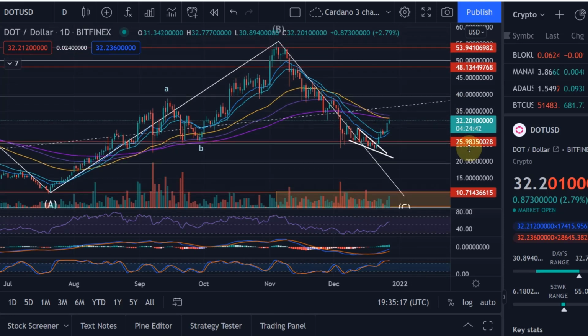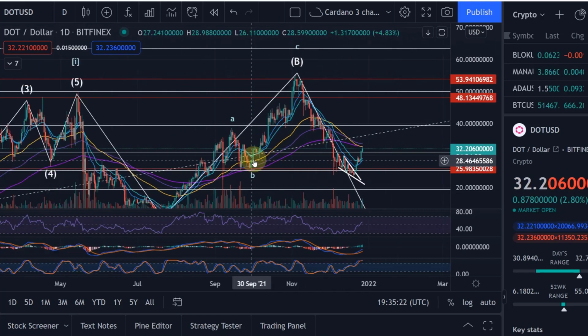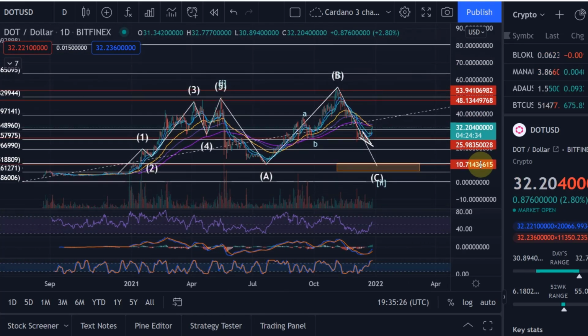And what area could we get into before we get this final sell-off? Why do I think we get this final sell-off? Very easy, because I base it on my Elliott wave count here. We made a high back in May. We marked the high here at pretty much 50 US dollars. This was not the all-time high, but we did come down impulsively in a wave A.